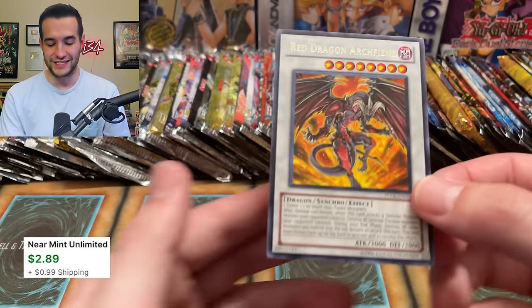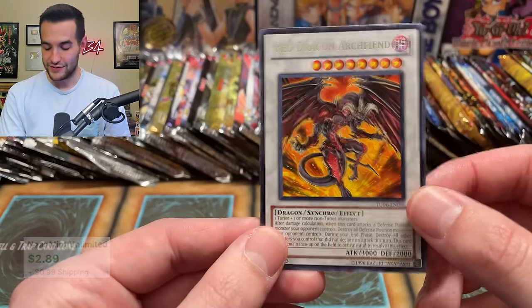Red Dragon Archfiend. This dude's everywhere. As low rarity, Red Dragon Archfiend. He gets so disrespected. He didn't get a ghost rare for the longest time, and then they're putting him in common and rare. Like, come on, man.